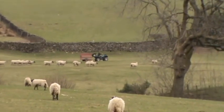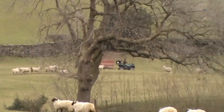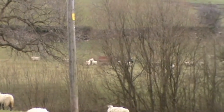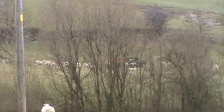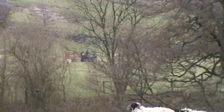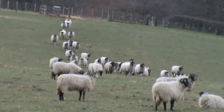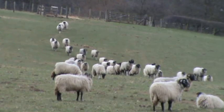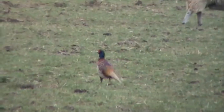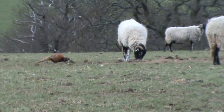We've got the farmer there, look, with feed or whatever, and sheep are there following him, look. Sheep are coming up the field because they've seen the farmer there. Look at this pheasant here running. Pheasant running in on the right. Oh, there he is. We've got the pheasant and the sheep there, look.